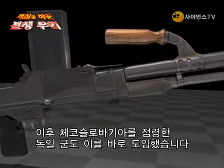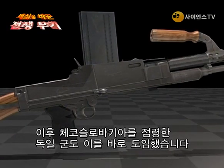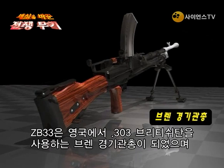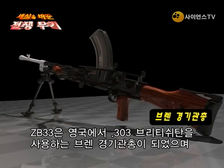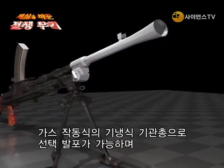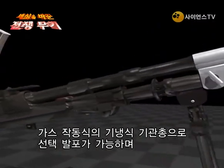When Germany took over Czechoslovakia, they too adopted this design, which saw service with the Waffen-SS. The ZB-33 model would finally become the British Bren gun in .303 caliber and later in NATO 7.62 caliber. It was an air-cooled, gas-operated selective fire machine gun.